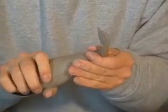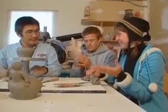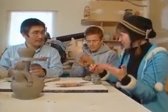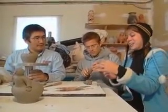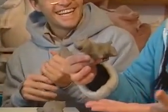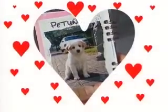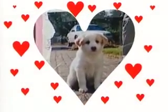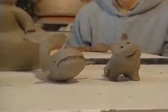I'm making a whale. Want to see what I made? Because I'm trying to use your inspiration, how you create things from your culture and your life. This is my dog, Petunia. Yay! She kind of looks like a little pig right now. In real life, she doesn't look like a pig. I think it looks exactly like Petunia. Thank you so much, Pierre. Thank you. I hope Jim will want these for his gallery.